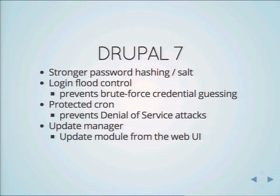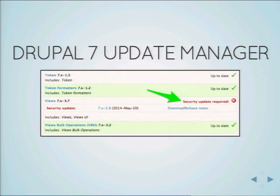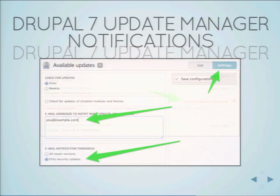Up to Drupal 6, you could basically hammer the cron URL and stress the servers and potentially bring your site down. And we also have an update manager, so it's a UI to help you keep track of your modules and find the ones that need to be updated that have a security release. So this is how the UI looks. In this example, the views module has a security update required. So you need to go and upgrade from 3.7 to 3.8.